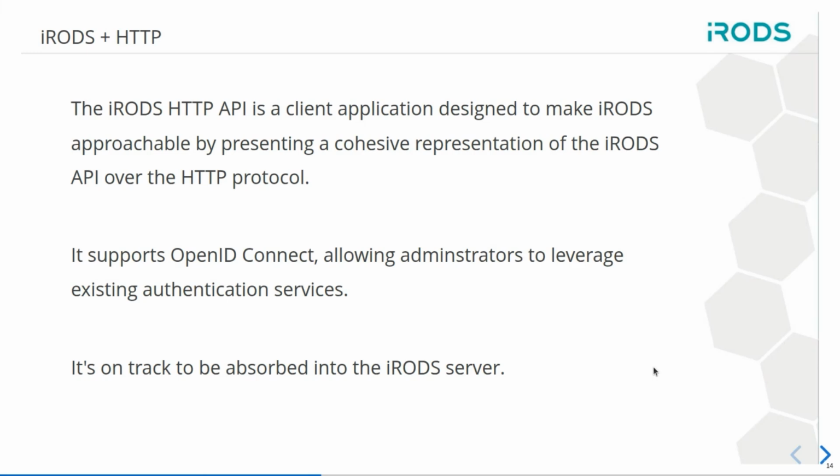But the goal behind this is mainly to provide a cohesive representation of the iRODS API. The APIs for C and C++ and various different programming languages tend to be sharper tools than what people actually need. And so this whole effort around HTTP is about making it easy for people to interact with an iRODS server. So this goes back to the approachable and accessible type of thing, right? So far, it is on track to be absorbed into the server. So that means that in the future, the HTTP API may eventually land and ship with the server out of the box.